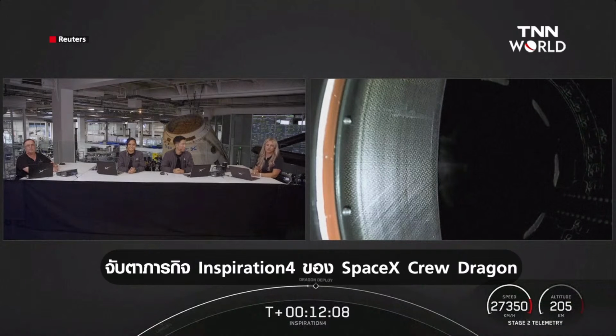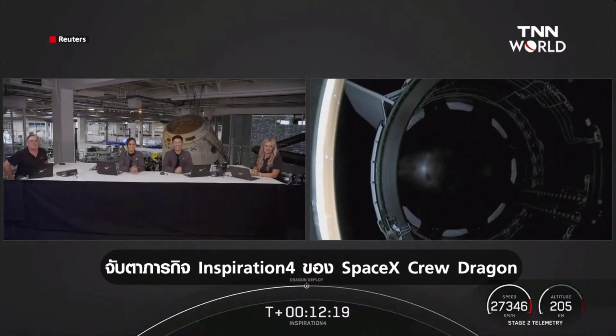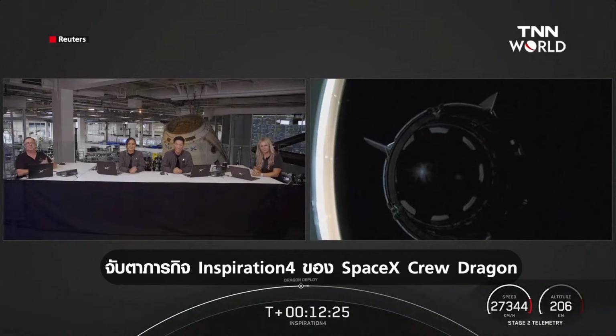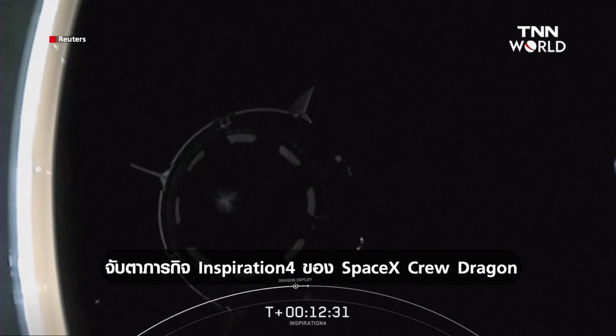Once again, the Inspiration4 has lifted off from pad 39A. They are now in orbit around Earth, and you can see on their screen, separation confirmed. So that is the Dragon front. Dragon, on behalf of the Falcon 9 team, we gave you a great ride to orbit. Enjoy your time on orbit, and we look forward to flying again with SpaceX.